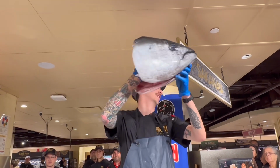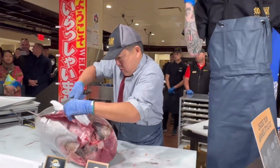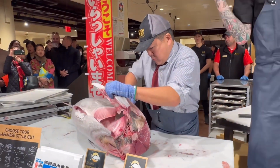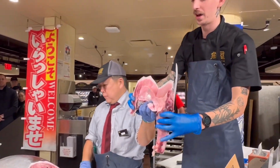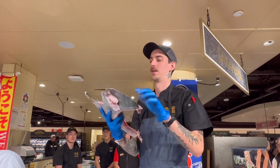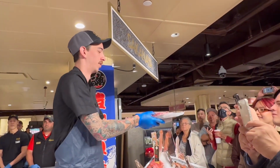Oh, magro! On top of the head, there's also meat around the back of it. And then you got cheek meat as well, which is really exciting. So that head is actually already spoken for. Somebody called ahead already and said, hey, I want everything off of that. And then we have collar, come on. Beautiful, right?